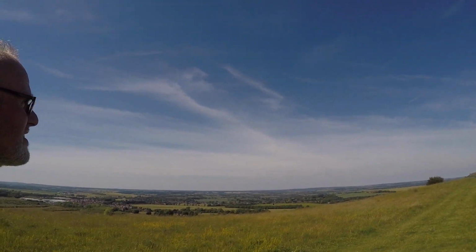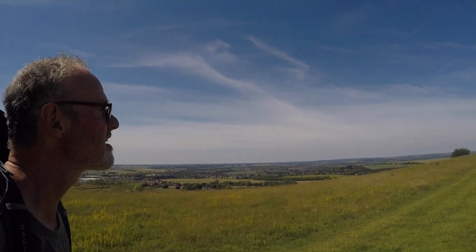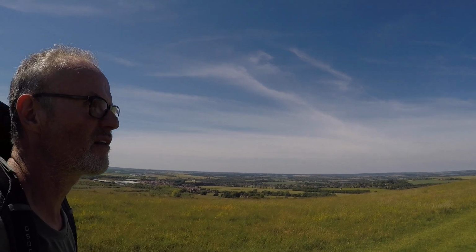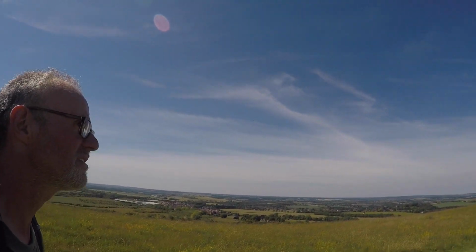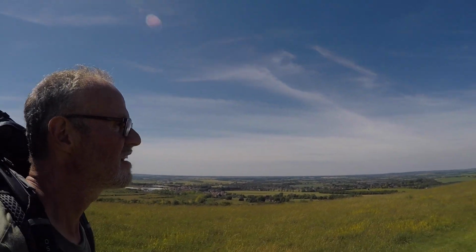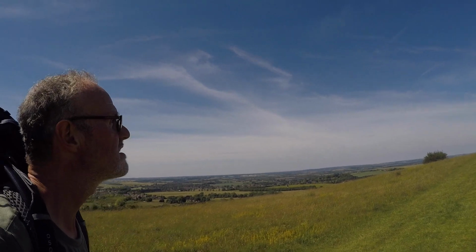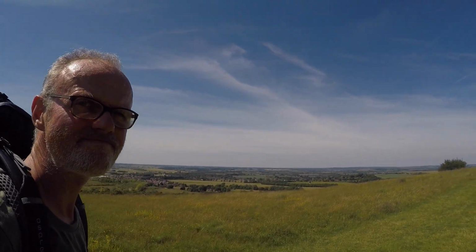It would be a fantastic place to camp tonight, but I think because I've got very little water now, I'm going to have to drop down. There is a campsite, I believe, somewhere near Ivinghoe village, so that's probably where I'll head for later on.